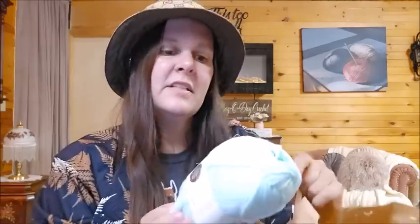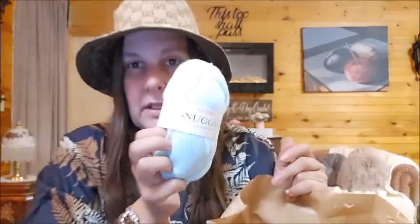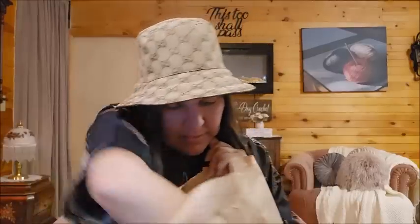Oh, what's this? Oh, Sidar Snuggly DK. So this is a 3 weight. I've had this before. It's a basic acrylic DK yarn. Let me see the yardage on it. 179 yards. It's like a really light mint green. And then I got one more. Oh, it's sock yarn. It's okay.